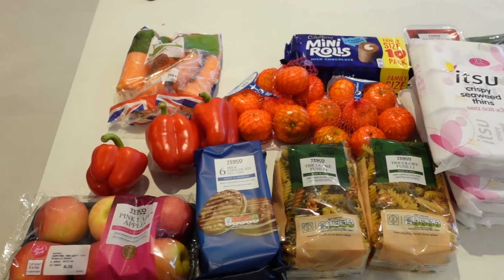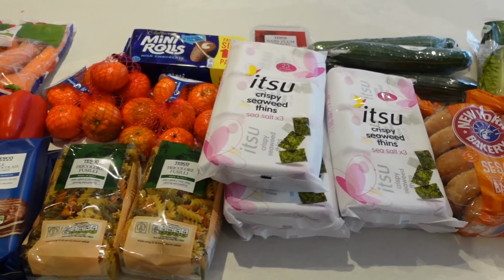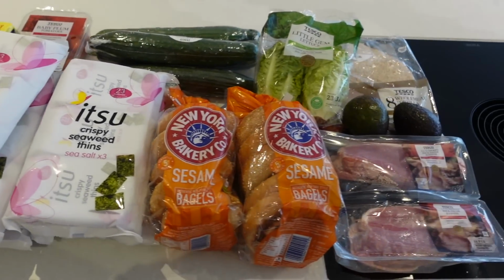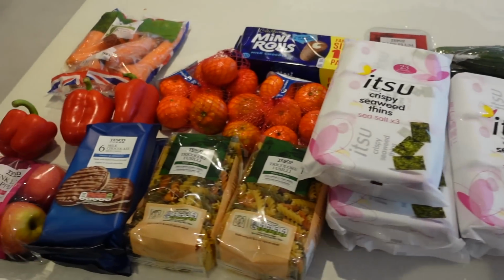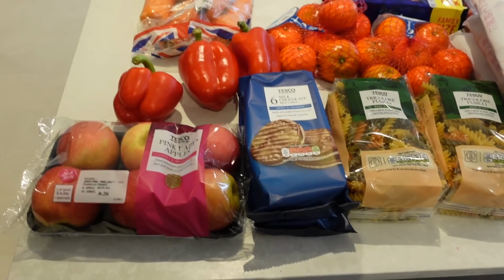With all that said, let's just get straight on into this and I'll show you what we're going to be eating this week. Right, so this area here is for the kids' lunch boxes and our lunches as well. As you can see, it's quite a big section here. So I'm just going to talk through it bit by bit.